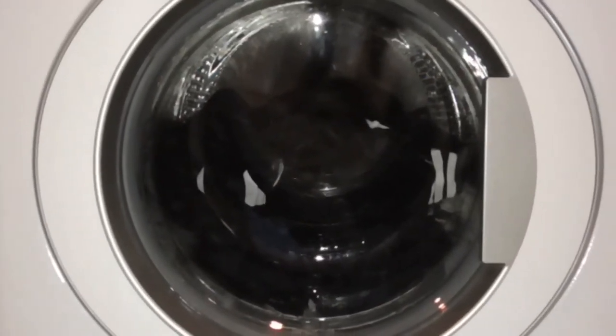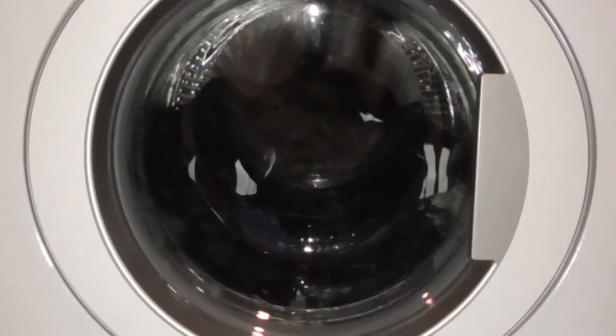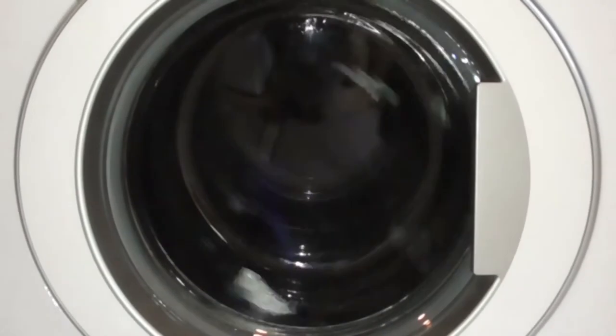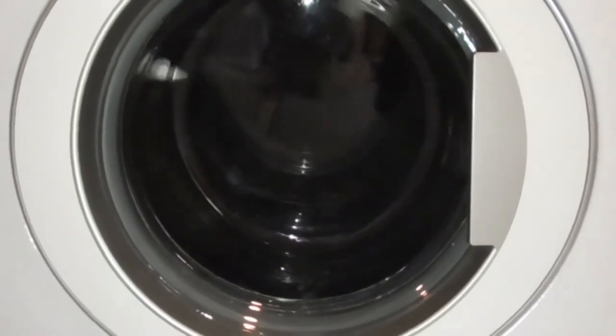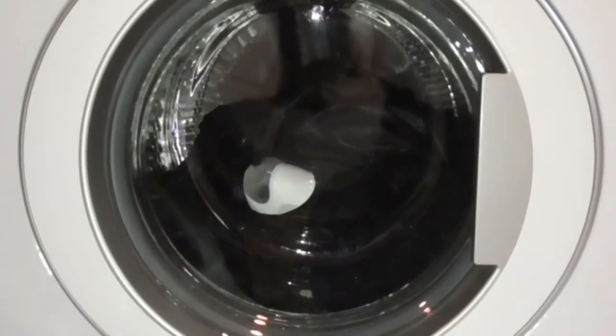So yeah, believe it or not, guys, the Blomberg is just on heat tank stage, by the way, so I'm going to catch you on main wash anyway. Blomberg's just on main wash anyway.